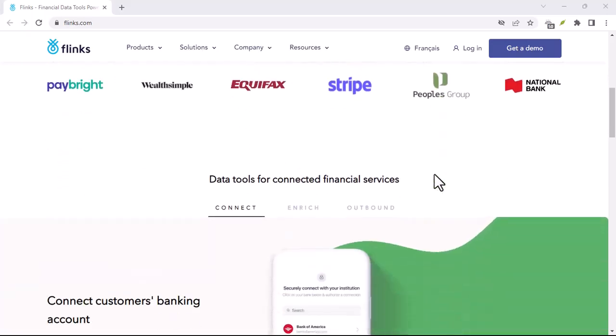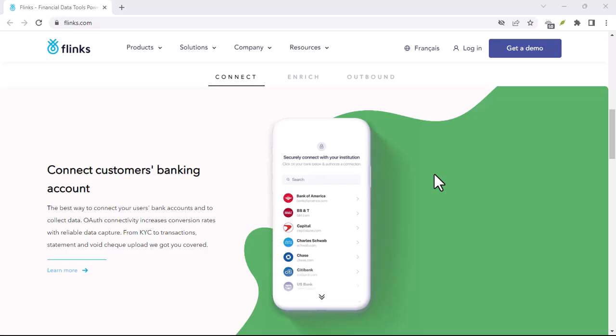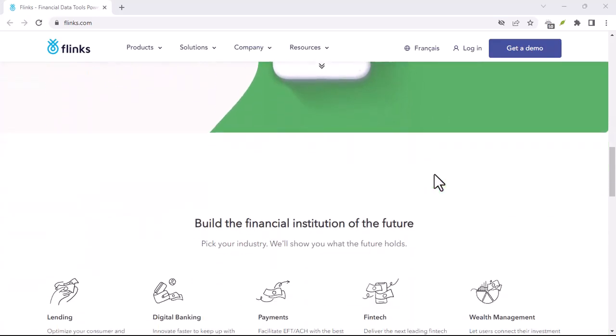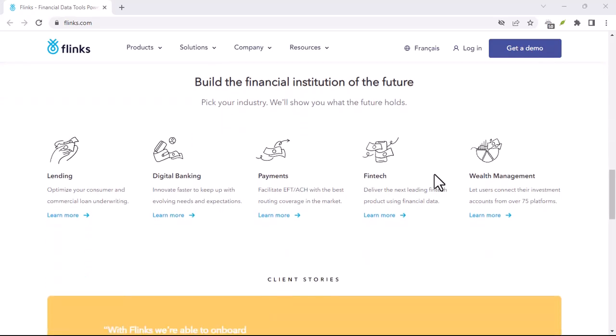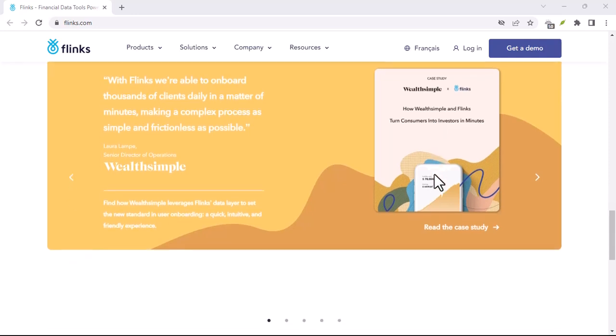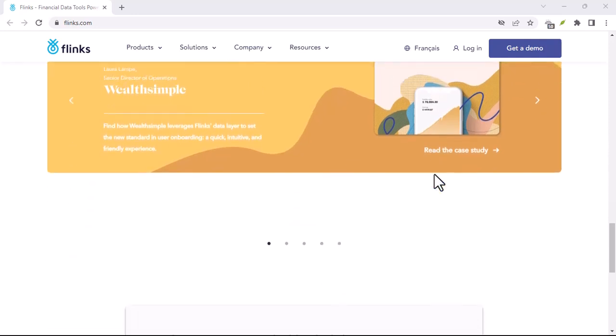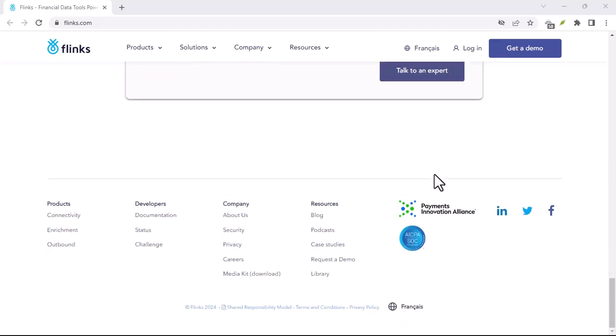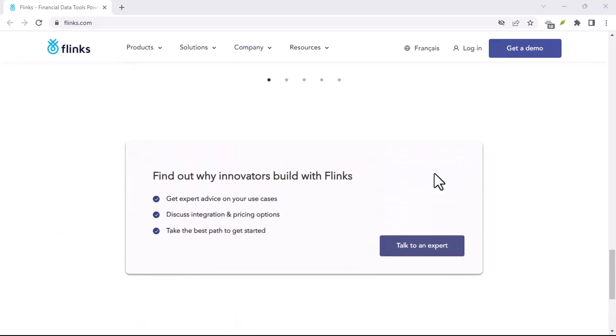Now, you might be wondering, who uses Flink? The answer is a wide range of businesses, from lenders and mortgage providers to employers and even landlords. Any business that needs to verify someone's financial information can benefit from Flink's platform. It's a versatile solution that can be adapted to a variety of industries and use cases.